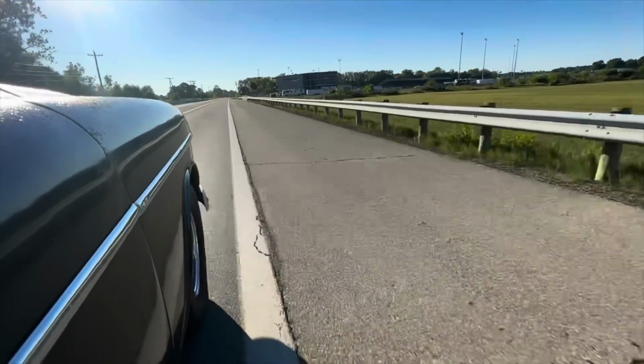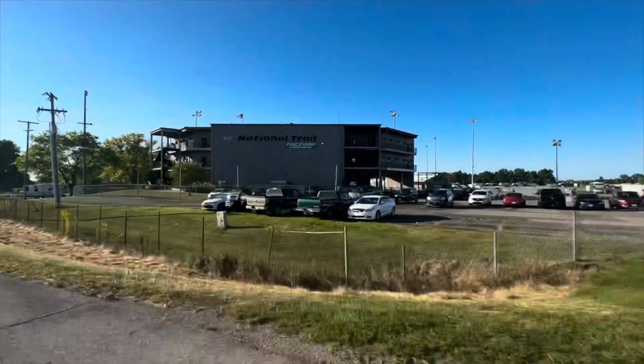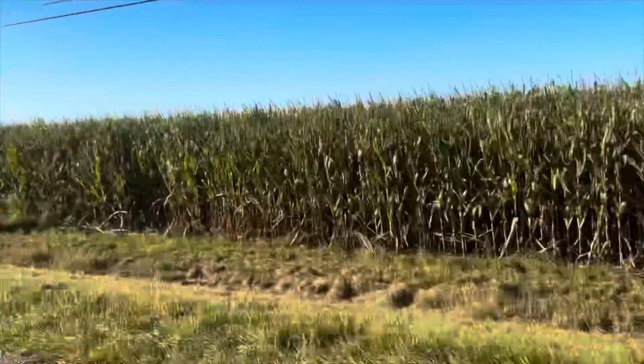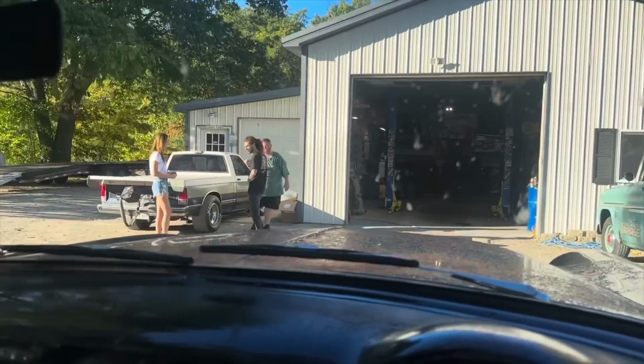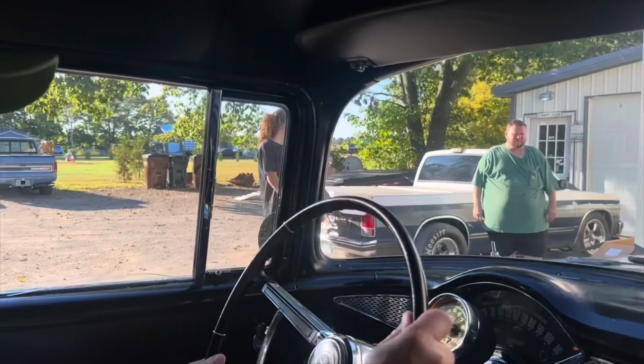For the first time in my life, I can actually have a conversation with my dad while driving up the road in the 55. Dad was really happy with the way it sounded. I made a phone call while we were out on our test drive to have some people stop down and visit with us who will be instrumental in helping us with the next phase of the 55 project.